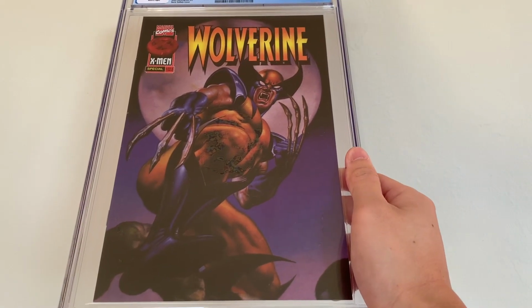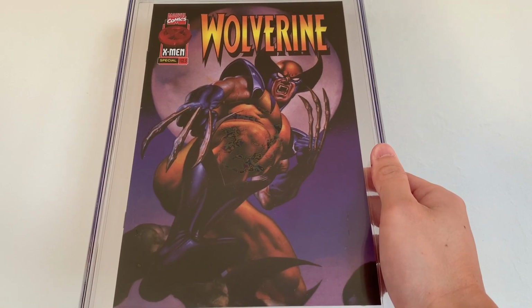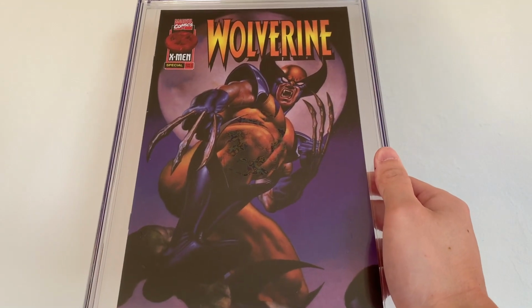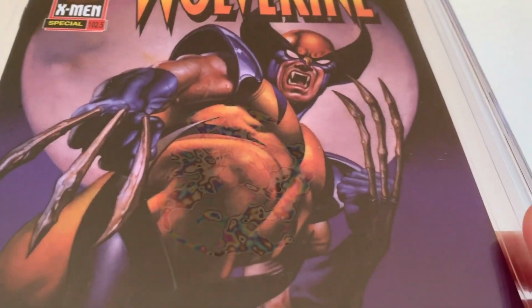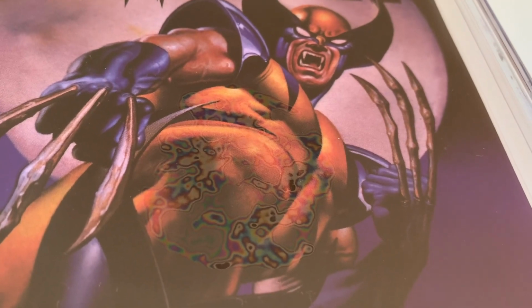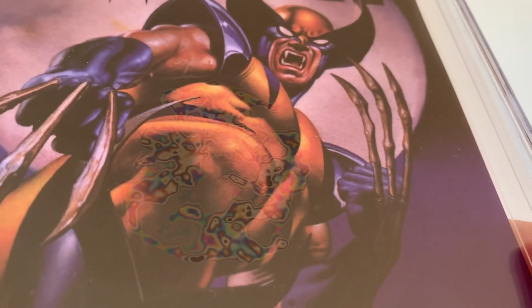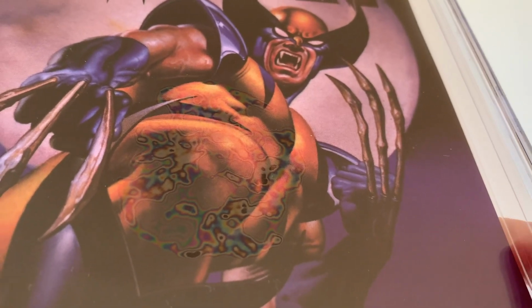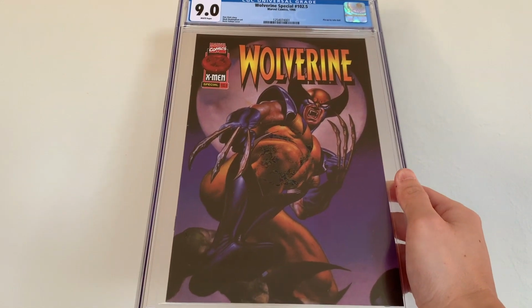Good luck finding this. There's probably only one on eBay, and I think it's raw, and it's probably like $300, which is bogus. Yeah, so the Newton rings on this are pretty bad. I remember the seller just wanting to get rid of it, so I must have caught him at just the right time, and he gave me a good price on it, and I was like, yeah, I'll take it.